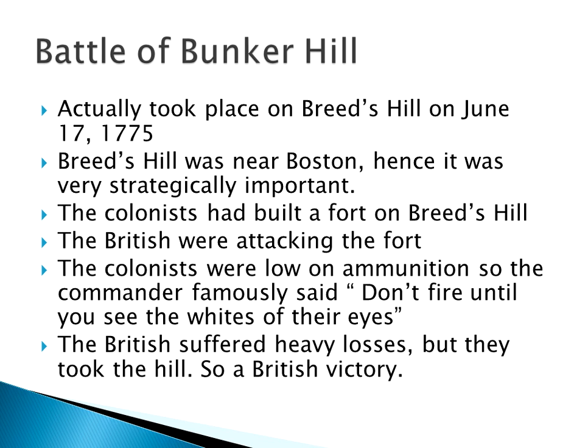And the colonists had built a fort on Breed's Hill, and the British were attacking the fort. The colonists were low on ammunition, so the commander of the fort on Breed's Hill famously said, "Don't fire until you see the whites of their eyes, because if you see the whites of their eyes, they're close to you, and so you have a better chance of actually hitting and killing somebody." So the British suffered very, very heavy losses, but they took the hill, so it was a British victory.